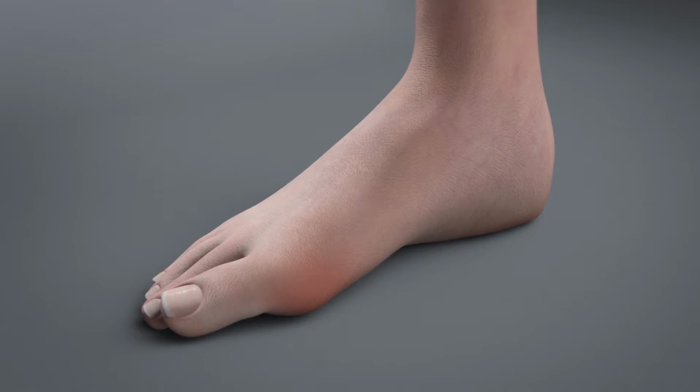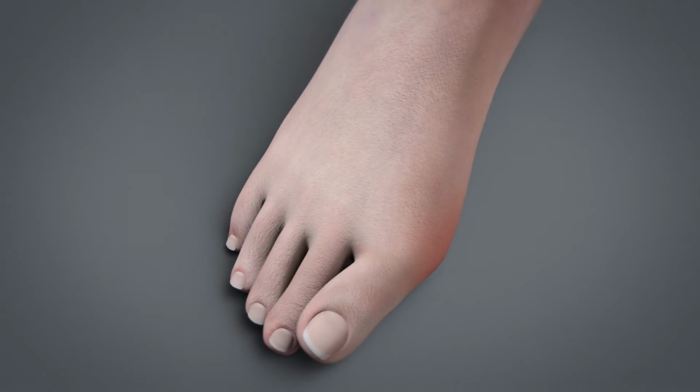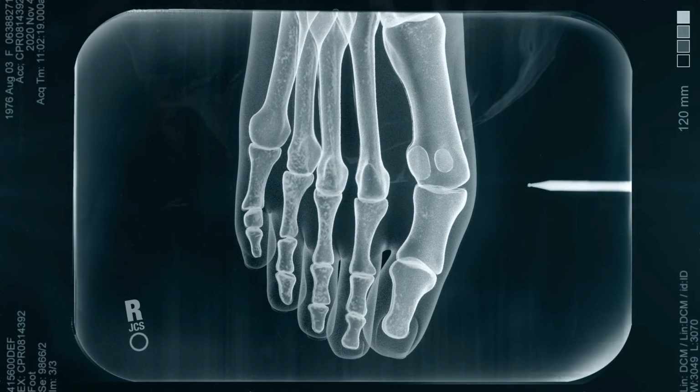Let's look at what's actually happening in your foot. For years, people thought that bunions were a simple bump. Then they realized that the metatarsal bones were actually out of place by taking two-dimensional x-rays. This was a great discovery, but doctors were still not getting the full picture because they weren't seeing all the necessary angles with those plain x-rays.